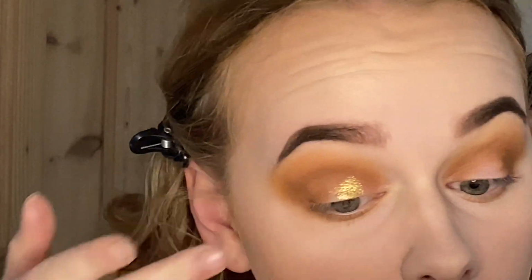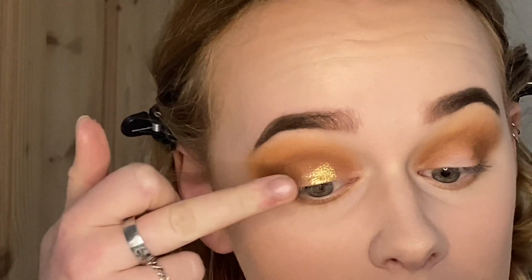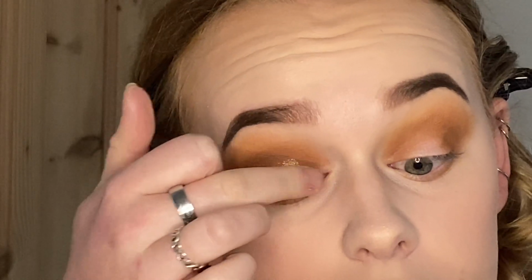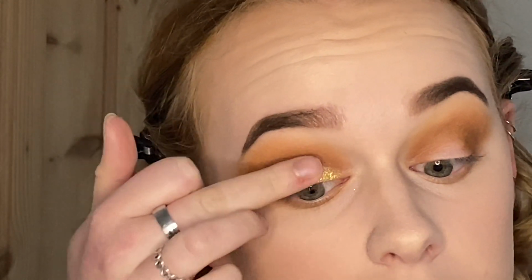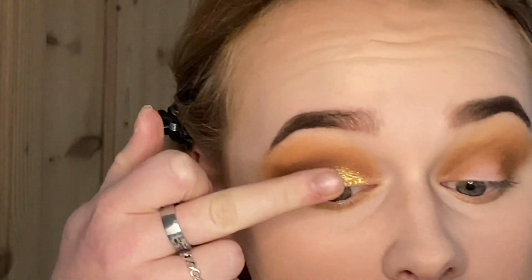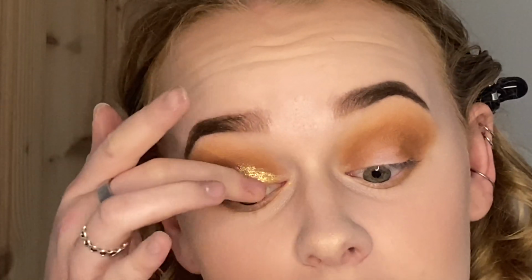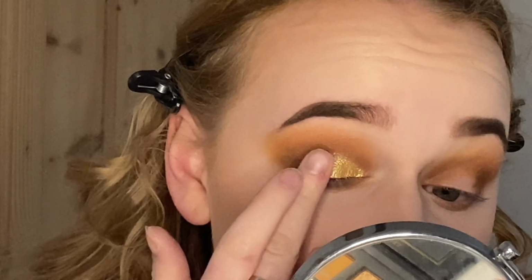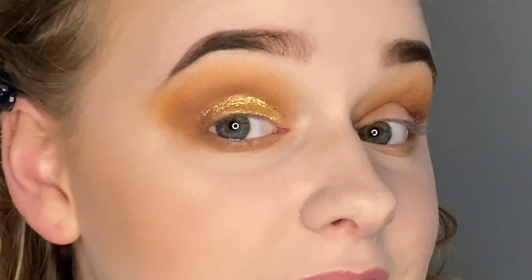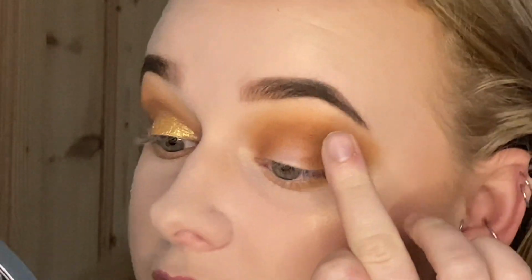Oh wow, okay. Can we take a minute? Okay, that is unreal. That is stunning. That is gorgeous. It's so smooth and it's not chunky at all. That is amazing. Okay, so I've put that on pretty much the entire lid, just leaving a little bit off at the edge. And I'm just going to do the same on the other eye.